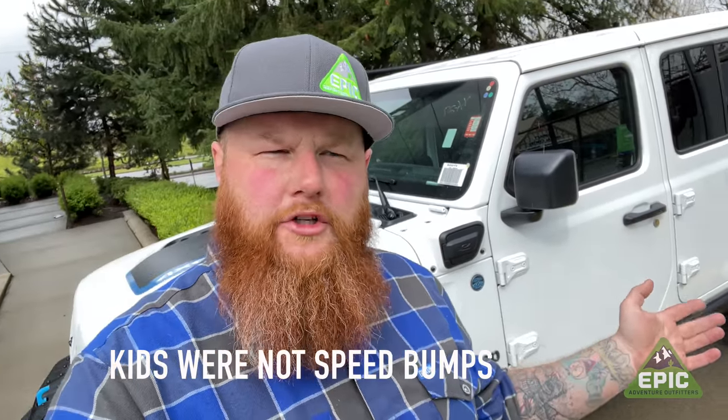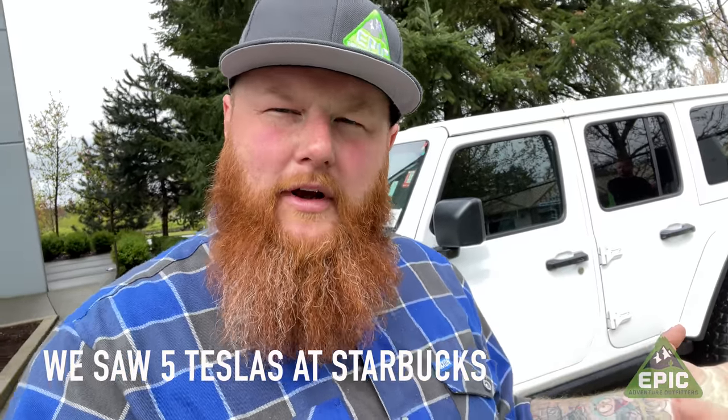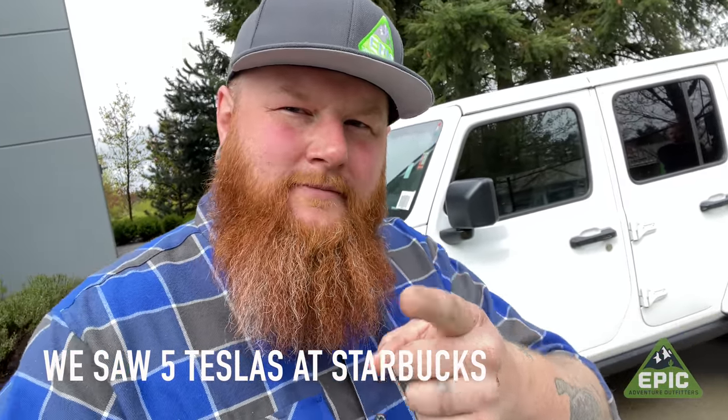We finally found ourselves a charging station. Took a while, had some obstacle courses, some speed bumps, and a child's daycare in front of it, but we found a charging station. But not just a charging station, we also had to make sure that we fit in at the charging station with the e-car. So we made sure to make a quick pit stop at every electric car driver's favorite place, Starbucks.